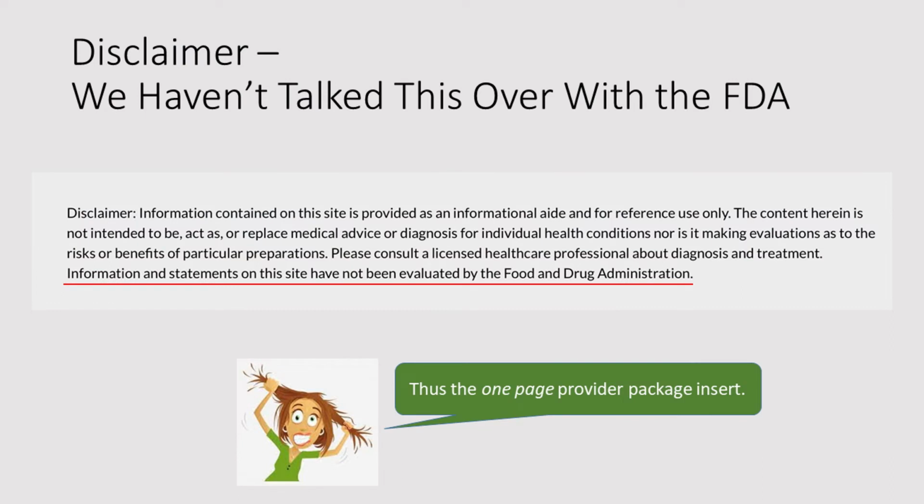And StimulEyes, of course, has the disclaimer. Information and statements on this site have not been evaluated by the Food and Drug Administration. And this is probably the reason why they get away with a 1-page provider package insert. So I really feel like this should completely end the conversation about the regulatory status of StimulEyes. It has not been approved by the Food and Drug Administration. Period.